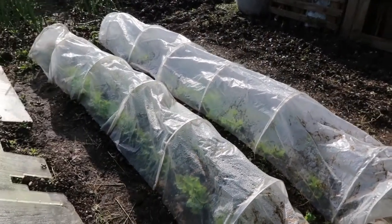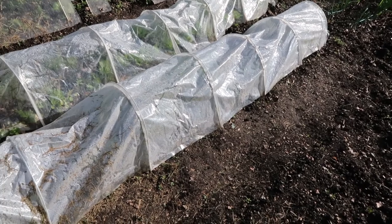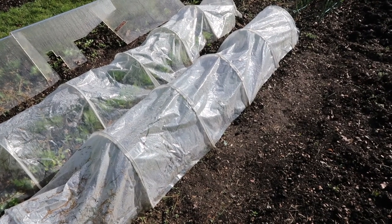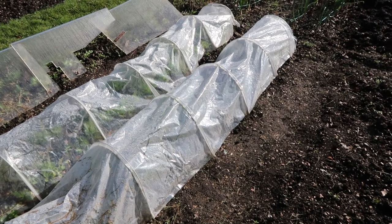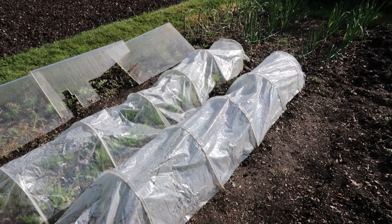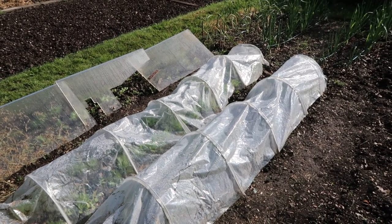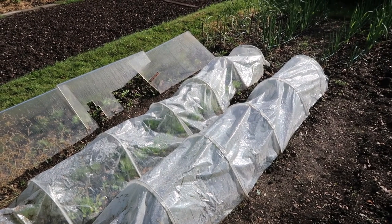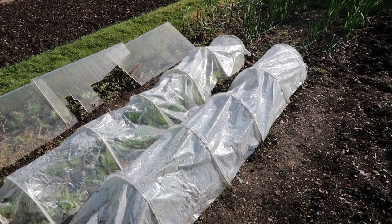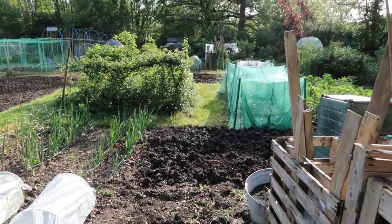And I'm thinking possibly somewhere this week, maybe even today, I'm going to uncover these now, because it's probably warm enough that they don't need the extra protection from the elements. And in fact, they're probably getting a bit too warm during the day when we're getting temperatures in the high 20s sometimes. So it's a bit of a contrast between day and night at the moment, and they kind of need the protection sometimes at night, but not during the day really. So I might have to take a bit of a gamble and hope that the cold doesn't do worse than the additional heat does from the plastic, because as you can see, there's quite a lot of condensation on those tunnels.